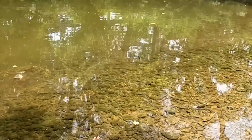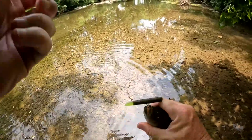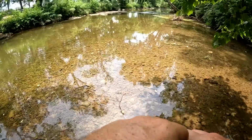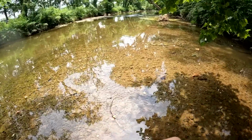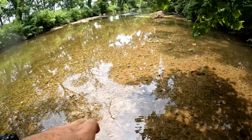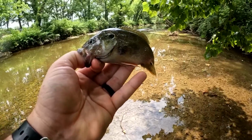Got it. That was awesome. I don't know what it is, but that was awesome. He ate that sucker. Look at there. I'm gonna let you go. You'll just give me my hook back. It's just right there in the corner of your neck. There we go. Just had you on that skin. Look at that guy. Look how cute he is.